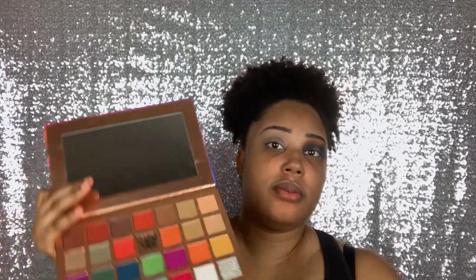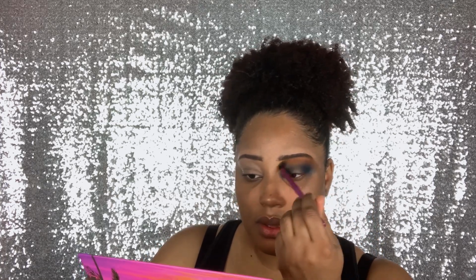We are going to put that right above that purple shade. I'm also going to go in with this orange shade, Sunrise, and I'm going to mix that in with Dusk. I'm just going to go back and forth with Dusk and Sunrise. Alright, so in the center, we are going to put this shade Sun Rays. It's a golden shimmer shade. We're going to take some on this little flat brush and put it in the middle, in the center of the lid.